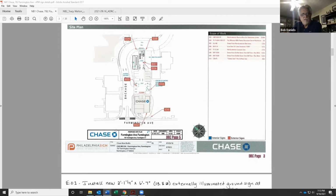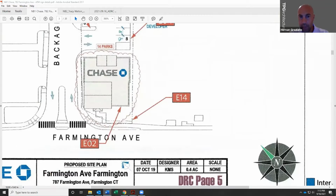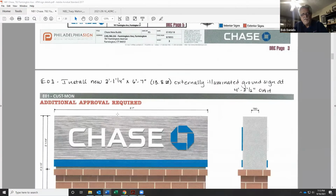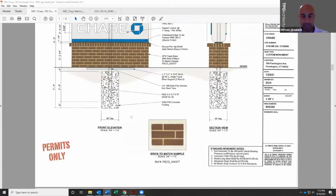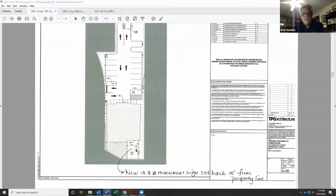Yeah, E02. If you see, I'm having a hard time. I think that's E02 and E14 on the bottom. Not to interrupt, but I think it's on page 5, in between those two arrows there, turned perpendicular to Farmington Avenue. I think I saw something in the package showing it. Go on the next page. There you go. Okay, yeah, right there. Yeah, if you blow that up, yep.